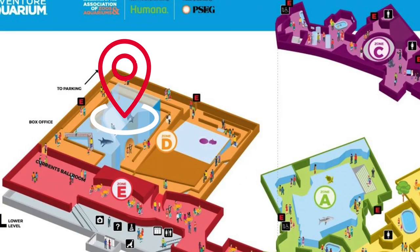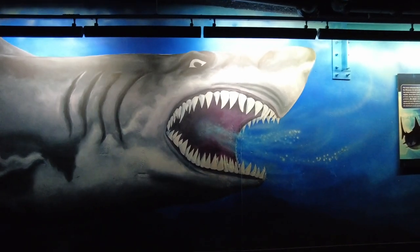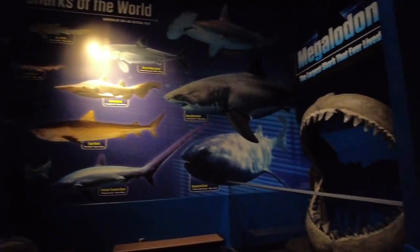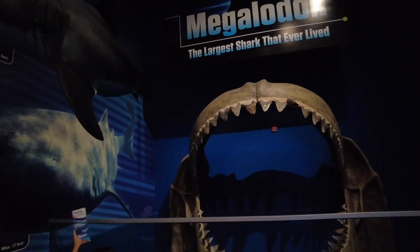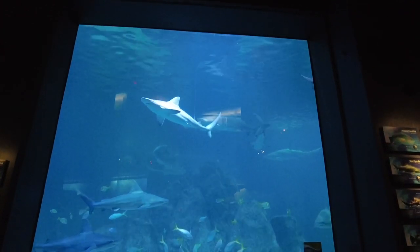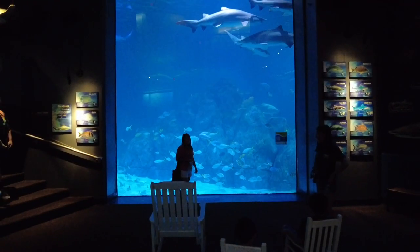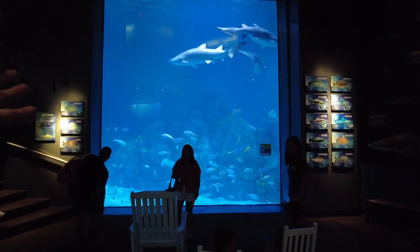We're entering the shark realm. And look at this. Sharks of the World. Whoa, all the information about the sharks here. This is the megalodon. Nice, here they have a rocking chair where you can sit and relax and enjoy the sharks.